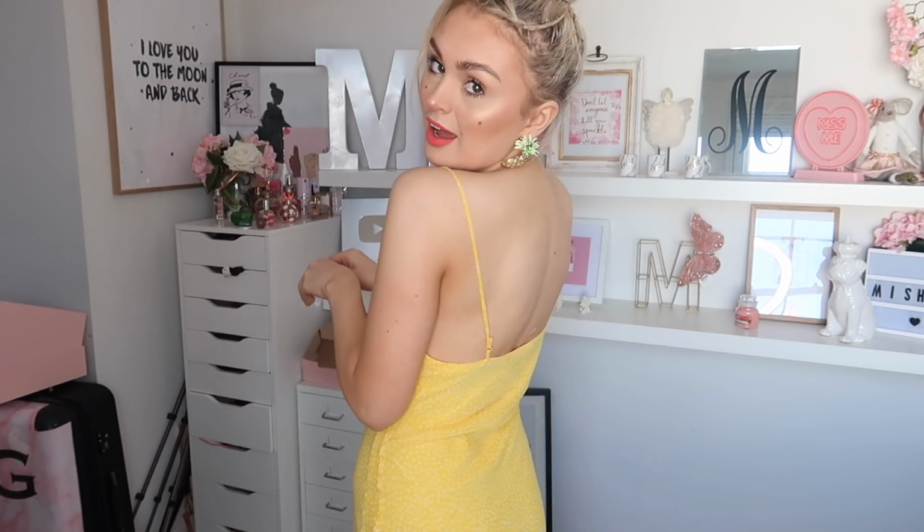So this was £39 and I got this in a size small, and this is Urban Outfitters' own brand. And yeah, it's just beautiful. I love the color yellow, and I know they say blondes shouldn't wear yellow. Well, I detest that.